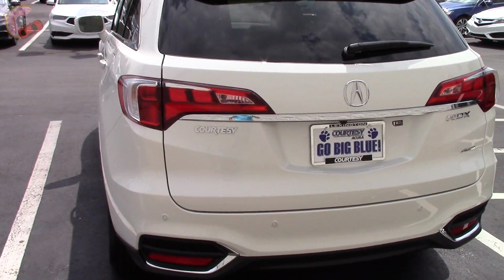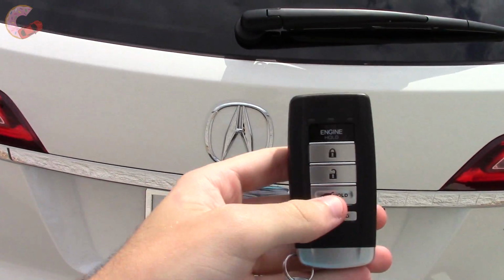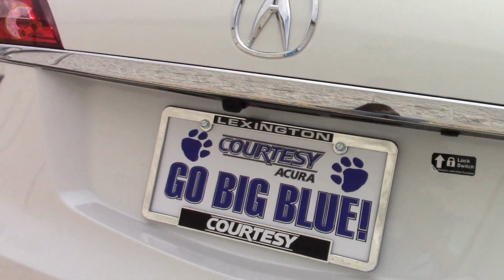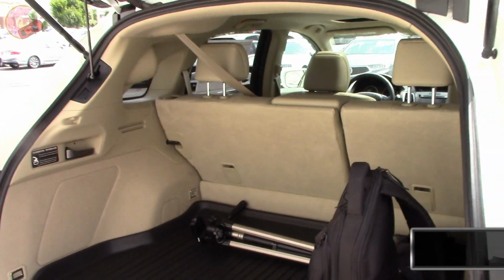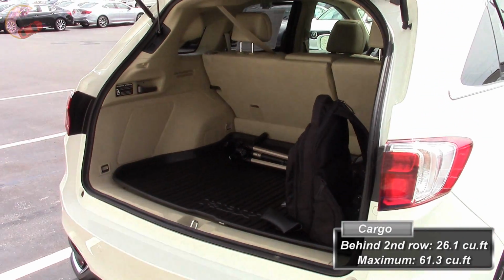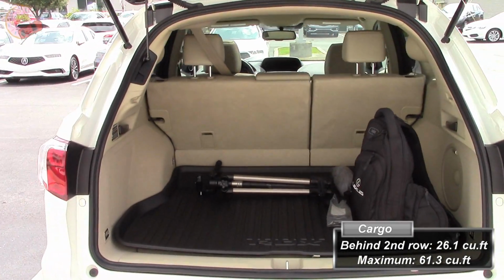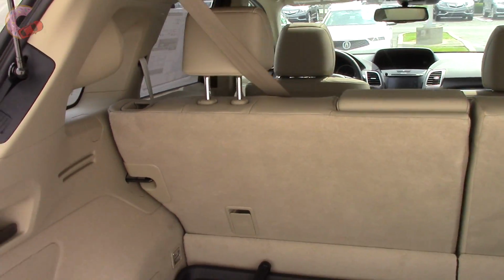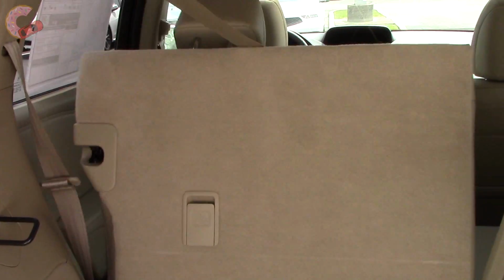A power liftgate is standard equipment on all RDXs, but you won't find a hands-free function like on some of the newer cars. In the cargo area, you'll find 26.1 cubic feet of space behind the second row, and a maximum of 61.3 cubic feet if you fold them. That's another figure where the Acura lands right with the class. Other than that, you've got these black handles, which fold the 60-40 split seat backs.